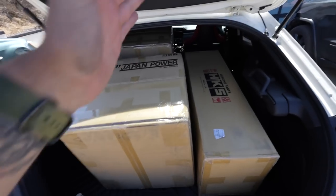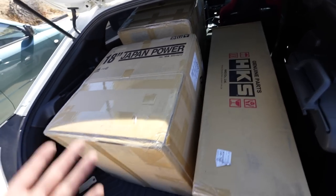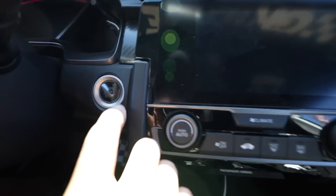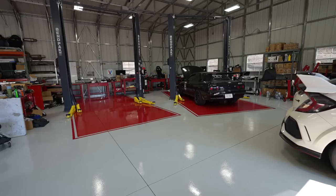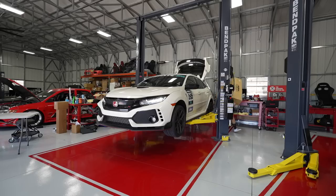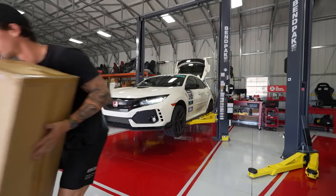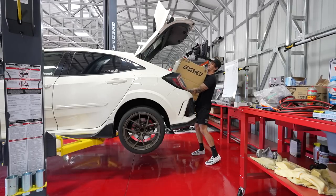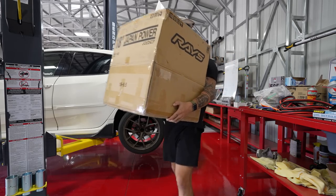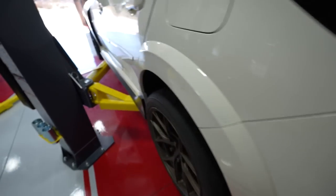Like I always say, the practicality of this car is amazing. We got four wheels and a giant HKS box in here. Fits, no problem. Probably should have done that before I lifted the car up.